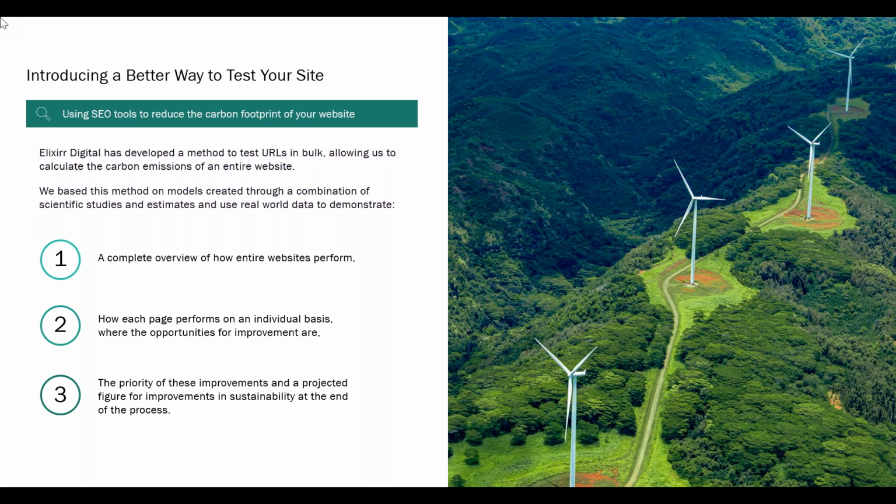And it tells us three pieces of information. So we get a complete overview of how your entire website performs. We'll be able to see how each page performs on an individual basis and then where the opportunities for improvement are. And then we can give you an idea of the priority of these improvements and a projected figure for improvements in sustainability at the end of the process.